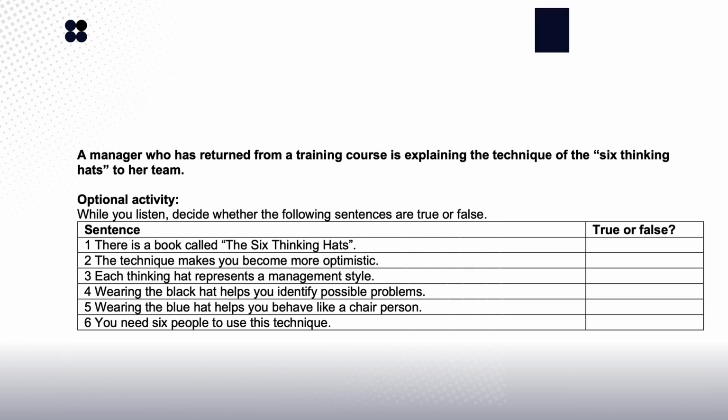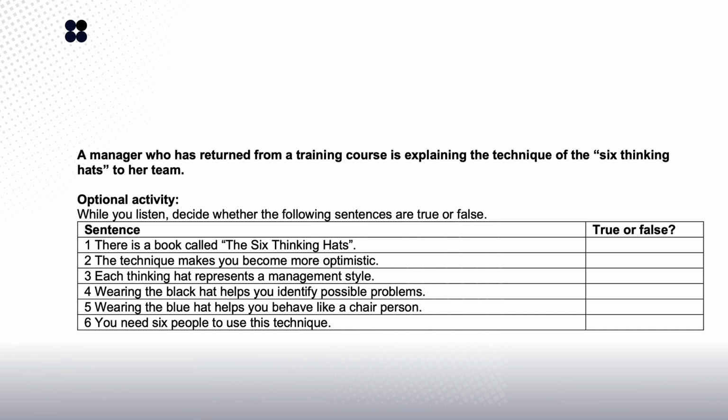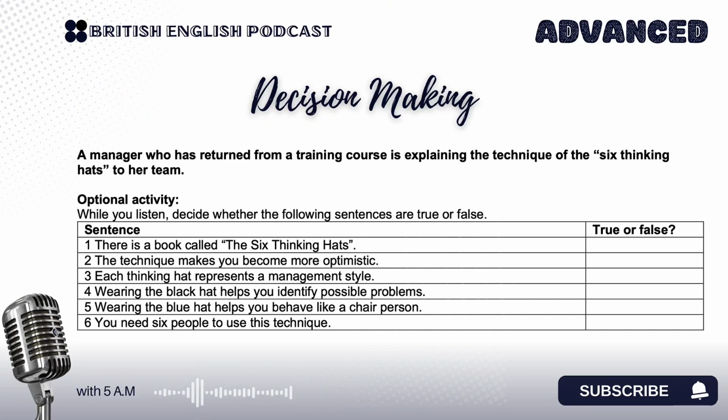With the white hat, you focus on all of the data available. You see what you can learn from the information. You identify gaps in your knowledge, and you do what you can to fill them in. You analyse previous similar cases and try to learn from them. When you are wearing the red hat, you face the decision with intuition and emotion. You follow your gut instinct, and you also think about how other people will react emotionally to your decision.